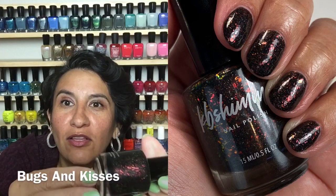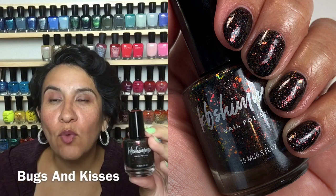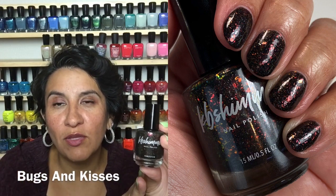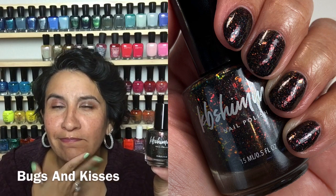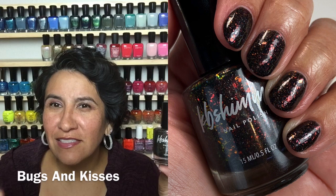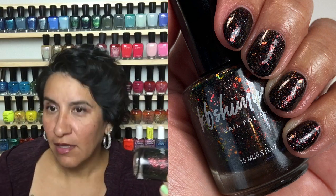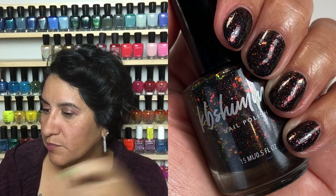First polish from the Halloween trio is Bugs and Kisses. I love the names, you guys. Look at this on the nail. Oh my gosh. So if you watched my live swatch and review of her summer collection, this may be giving you similar vibes to a polish from that collection called Grill and Repeat. I'm sorry, I'm bad. And I kind of thought the same thing, but they are different. So let me read before I explain.